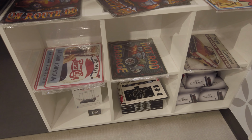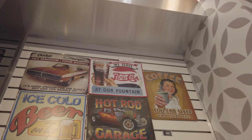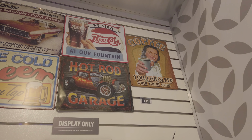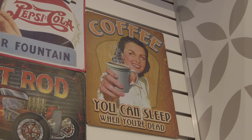Cool signs. Look at this. Pepsi Cola. This is my Coca-Cola. I wish there were more choices though. I'm not really a hot rod person. The eyes on that coffee lady look kind of scary. Just not too much coffee.